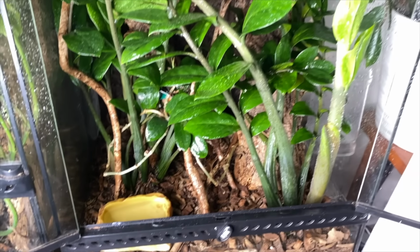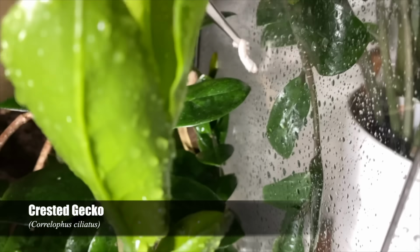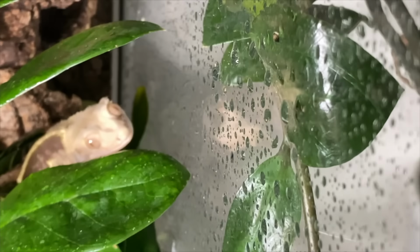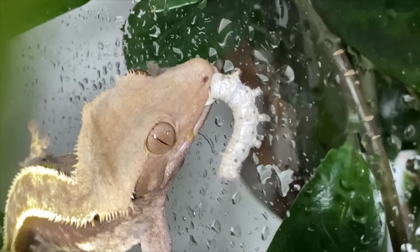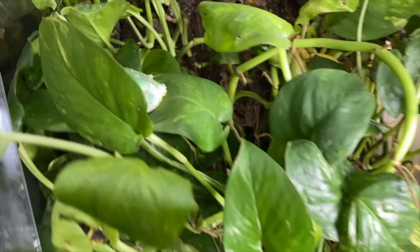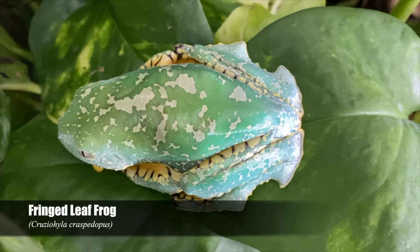Okay, next is the lovely Nona Fire Stripe. If we can get her to... Here she is, over here for a silkworm. Nona, come on. Come on over, girl. Got it. Okay, everybody. Last but not least, my Cruziohyla craspedopus friendly frog.